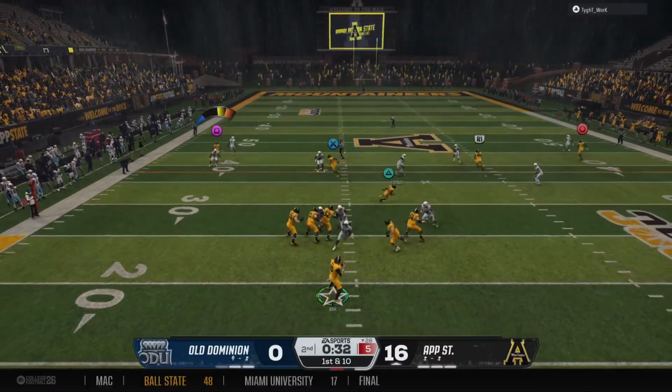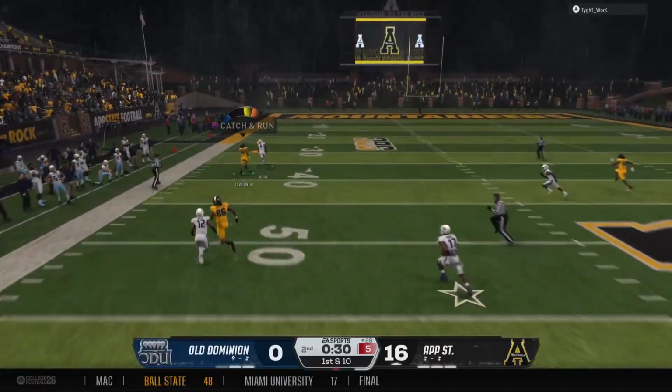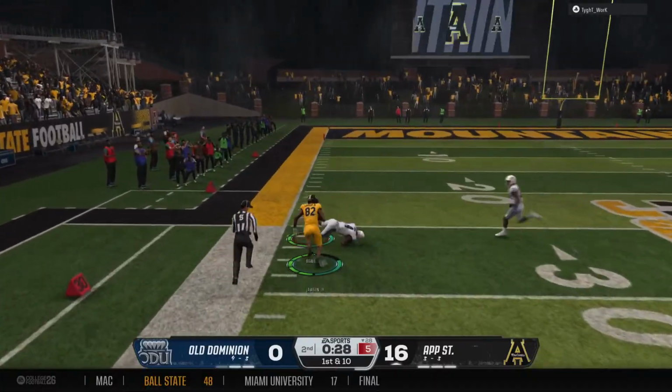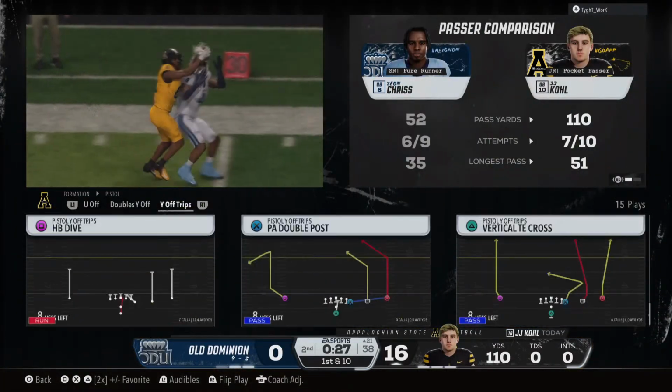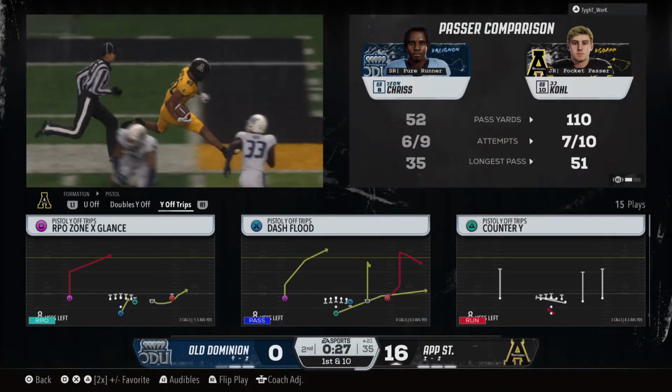They'll come out on this drive and let it rip. He hurls one deep down the left side. And he's got it at the 30. Big gain on that one as he steps out of bounds with a 1st down.